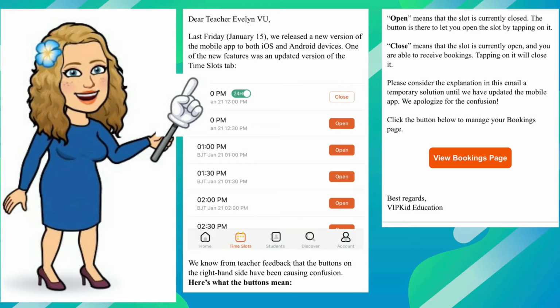So there they have this button that the teachers look at as a label. We see it as, oh, this class is open because it says open. But VIPKID created it as a button, like, click here if you want to open the class. Let's abbreviate that to the word open. Click here if you want to close the class. Let's abbreviate that to the word close.